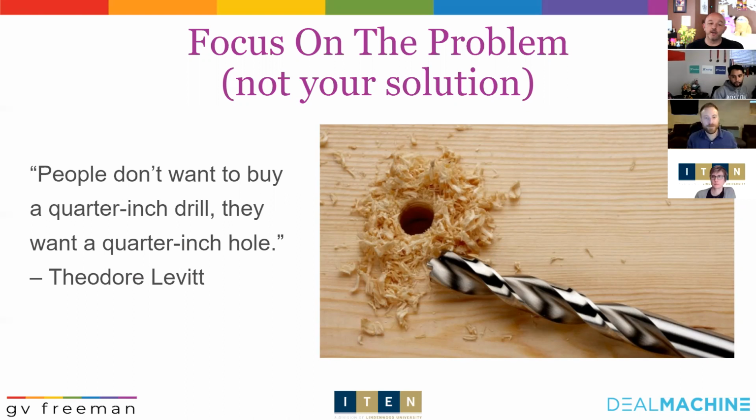One of my favorite quotes from Theodore Levitt is, people don't want to buy a 1/4-inch drill, they want to buy a 1/4-inch hole. And I think that this is where we oftentimes get off track.